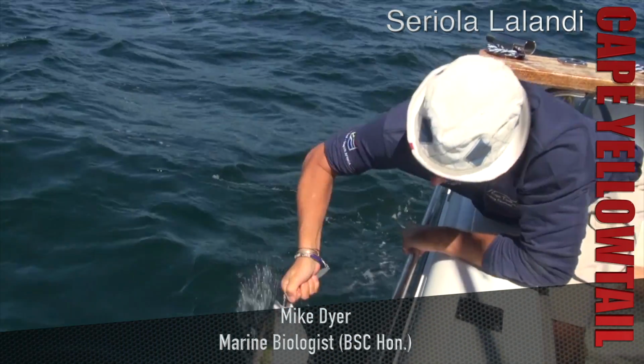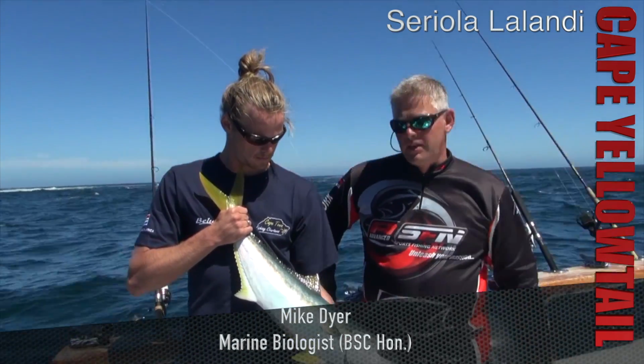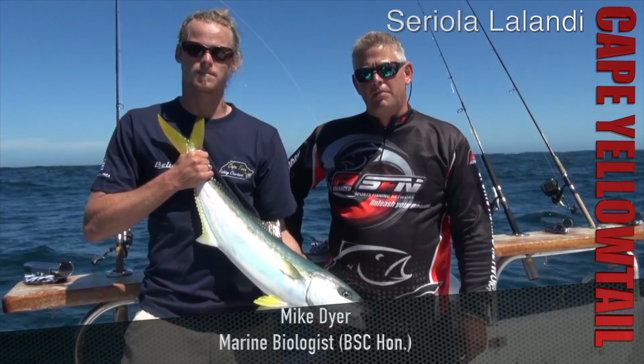And they make a very good eating fish. They are not heavily exploited to a degree. They are one of the top four commercial species, but they do grow very quickly as a pelagic species, so you can take a few more. But catch as few as you can, release as many as you can, keep 1 or 2. And the yellowtail, Seriola lalandi.